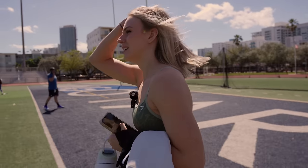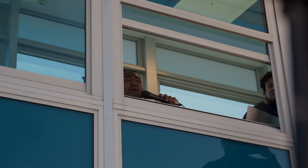Let's get into it. And I want you to give it your all, I want you to have fun. However, be sure not to hurt yourself while you're on the track and field. We need you to last all the way into Sunday, please, preferably. But we want to say, first off, welcome to Miami. Welcome, Gymshark Lift Miami. This is going to be a great and awesome event, and we can't wait to get you all started.